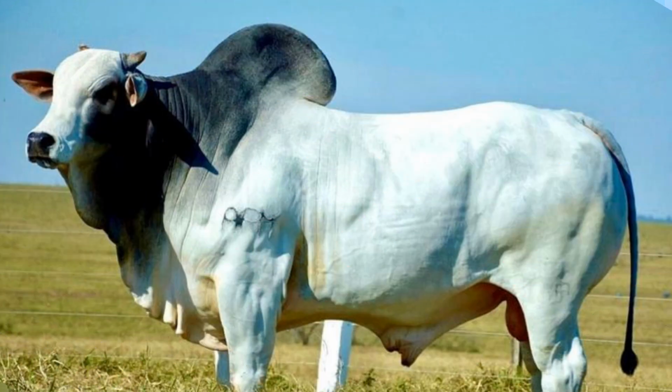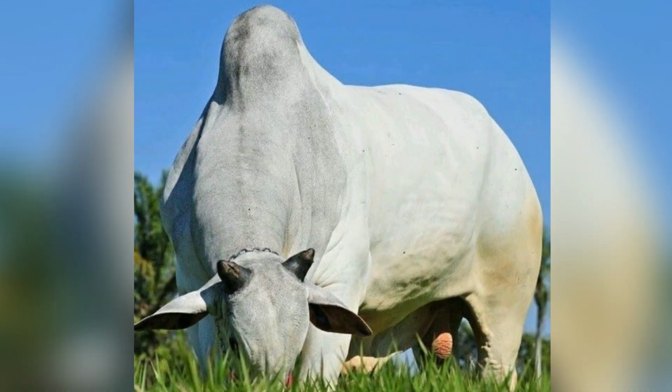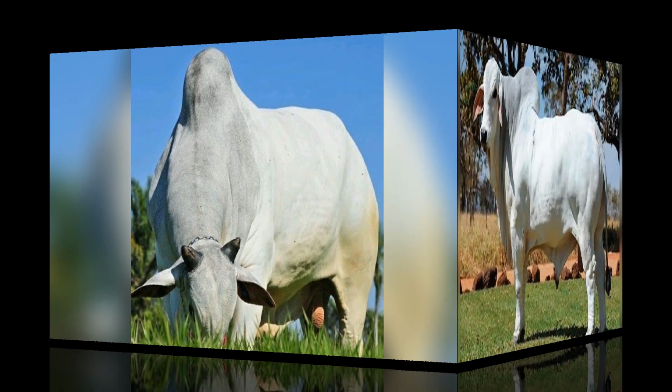As European colonizers explored new lands, Ongole cattle were imported to various parts of the world. But it was in Brazil, where the climate closely mirrors that of India, that the Nelore would find its new home and thrive like never before.